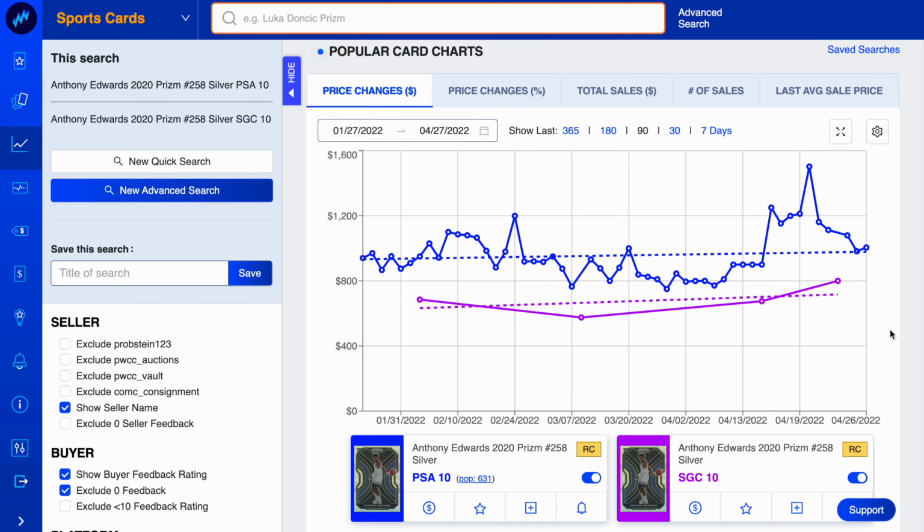Well, there's real opportunity because PSA 10s are the king in market price. PSA 10s are always more expensive than these other cards. And you can see what I'm talking about here in Market Movers with that Anthony Edwards Prism Silver card in PSA 10 versus SGC 10. In fact, if we look at the most recent sale of that card in SGC 10, it sold about a week ago for $800. Well, the day prior to that, that same card in PSA 10 sold for $1,112.